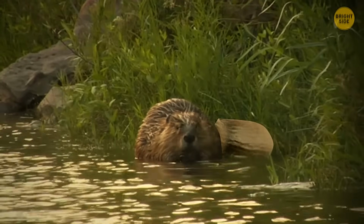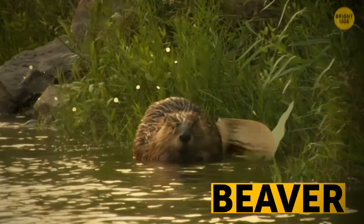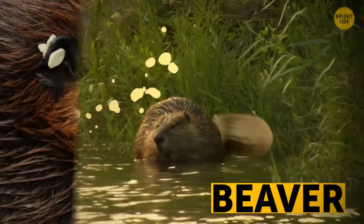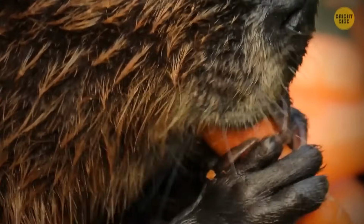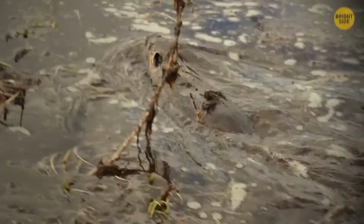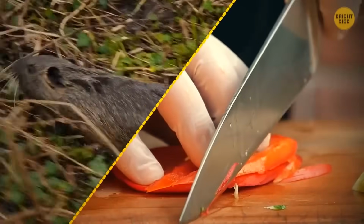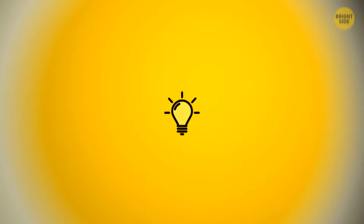When it thinks you're threatening its dam, a beaver will start slapping the water with its tail as a warning sign. If you ignore it, it'll try to use its sharp teeth against you to protect its family. So, it's better to just leave it to beaver. Hey, there's a special knife you can use to protect yourself against attack called a beaver cleaver. No wait, that's an old TV show.